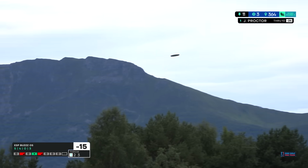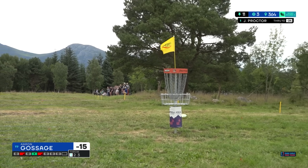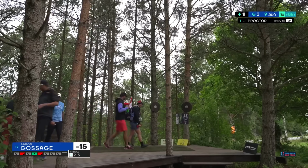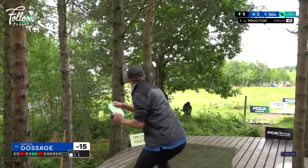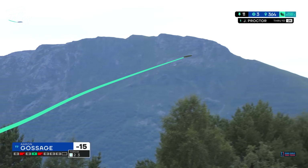Does this get stable? Yes. Wow, this is going to be great. And the forehand specialist, Aaron Gossage, goes backhand turnover. He's got a great backhand. Let's not shortchange his backhand here, but in all fact, the other players go forehand. Let's give him some extra change here. Yeah, no doubt. This was a beautiful flight.